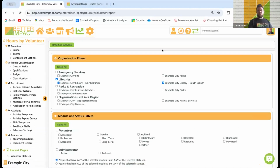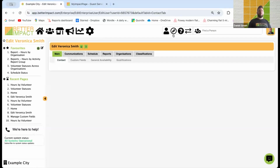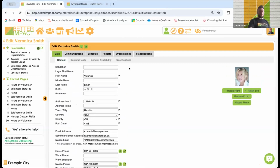So moving on, while I'm on this page, I am going to quickly show you another volunteer profile. So I'm going to choose Veronica. She's our demo volunteer. As soon as you start typing the name, it will automatically bring up the profile. So here we go. Here's Veronica Smith. Now we've seen Henry in the sub account, who was an applicant. Now we're looking at Veronica Smith, who's an actual accepted volunteer. Everything's pretty much similar in terms of the layouts and what you can see. However, the only difference is you will have this extra tab here called organizations.